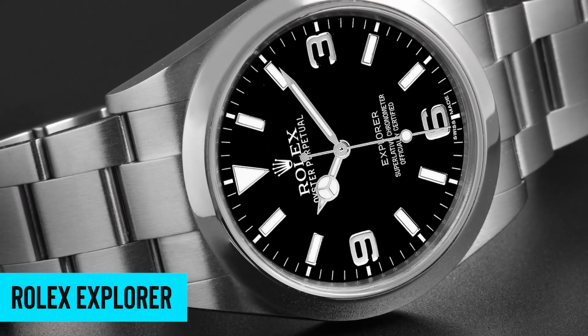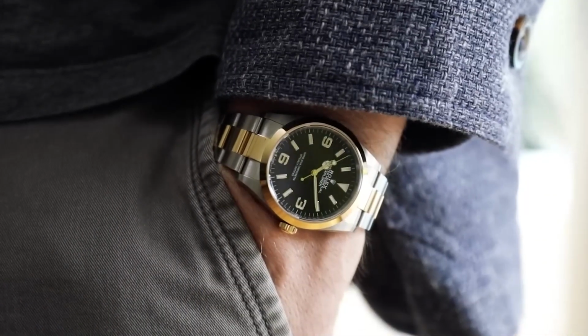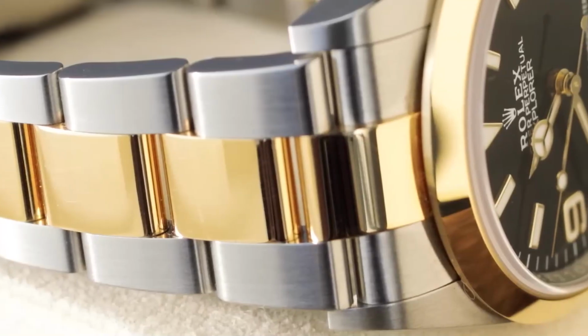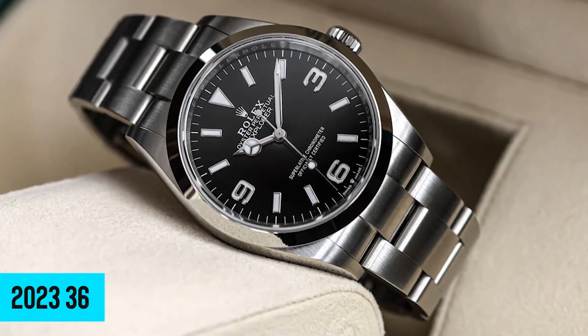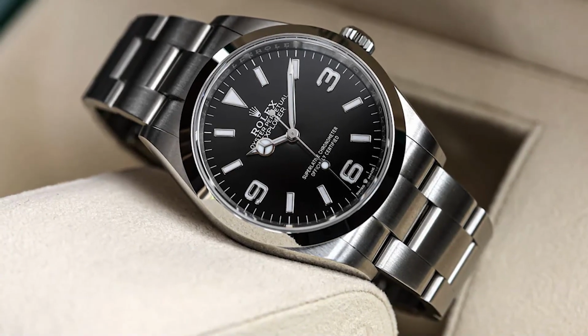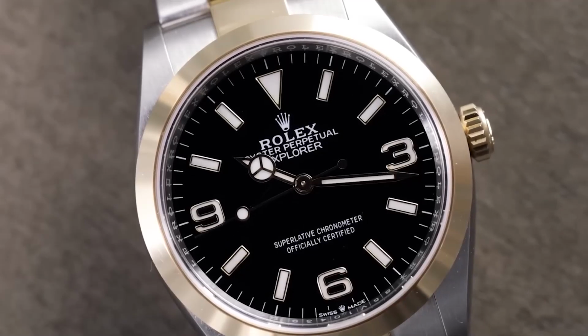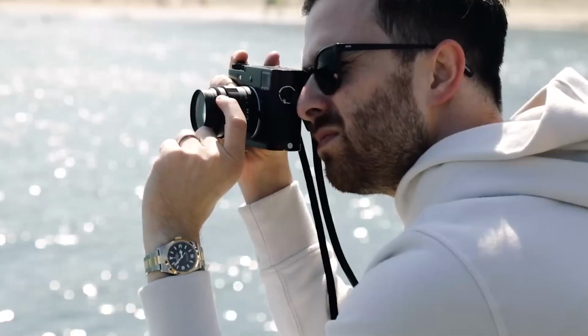Rolex Explorer. Now, let's talk about the Explorer. And it's not just the two-tone model turning heads these days. The 2023 36mm stainless steel version is making the rounds, hanging out around retail prices, or maybe even a bit lower. Here's the lowdown. We spotted a steal deal in Hong Kong priced below retail, and even the average price isn't reaching for the stars.